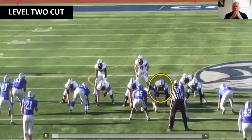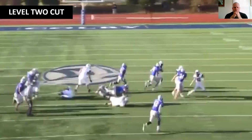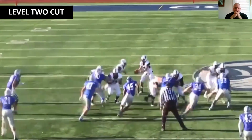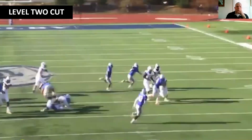All right, here's a level 2 cut. That's from a few years ago. Guard off of a zone block. Boom. All right, putting that backside shoulder to the play side knee. All right, and then making sure that he's close enough to the guy so that he can cut him. You can see the guy almost tried to jump him.